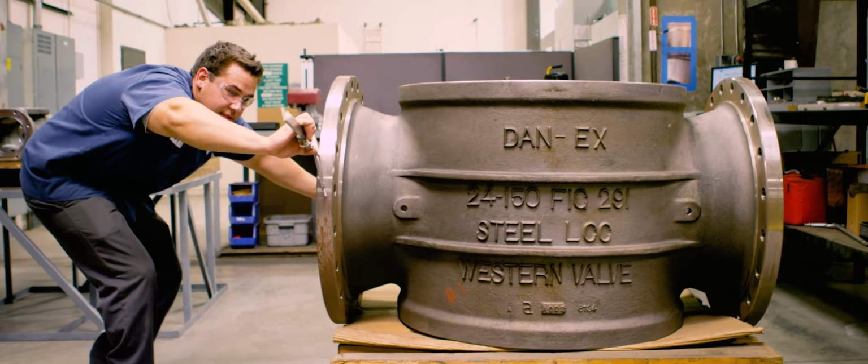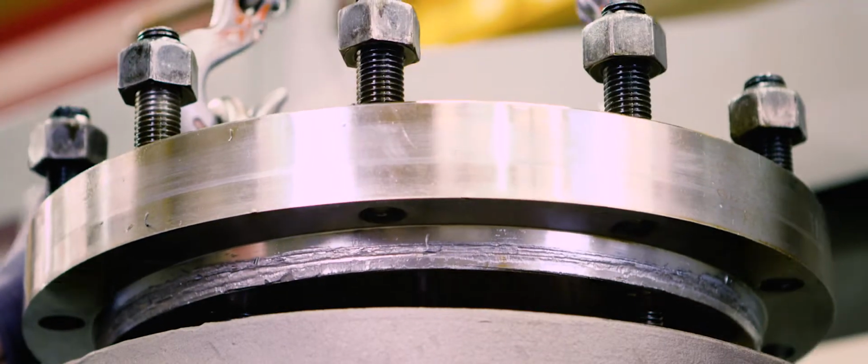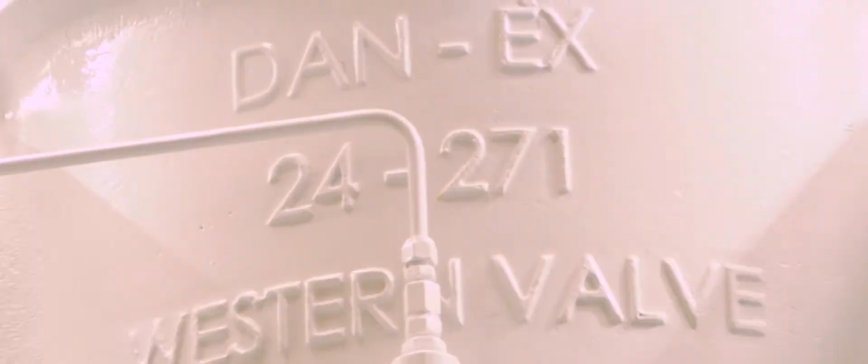We invest in the best equipment to make the best product. Customers typically buy from us because we're able to provide a high-quality valve, offer customization, and a reasonable price. The best thing that we hear from the customers is it's the best valve out there.